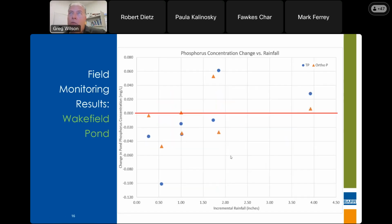So I'll move to another graph here to show some of that. This really just shows changes in either total phosphorus or orthophosphorus incrementally, so each sampling event: what was happening during the course of each sampling event, or in the lead up to each sampling event, how much rainfall did we have? And this is where I'm getting at what I mentioned before, where we had one event.